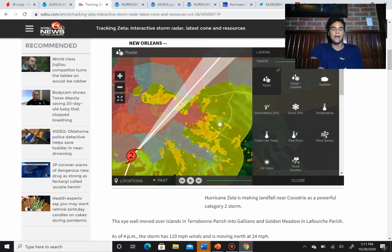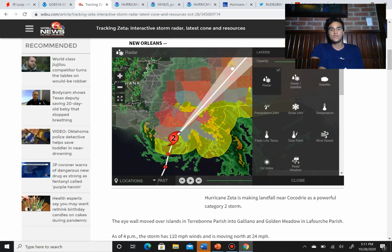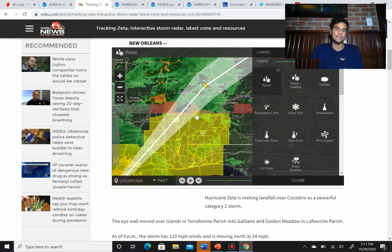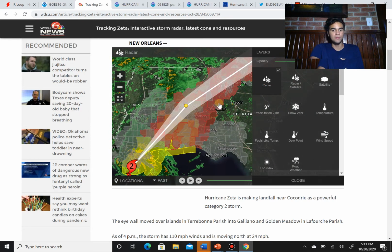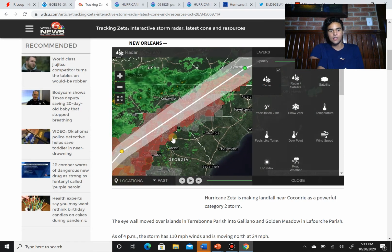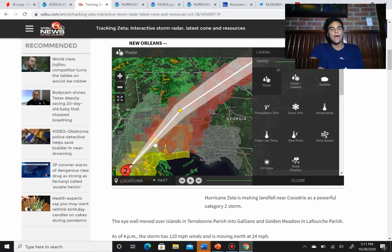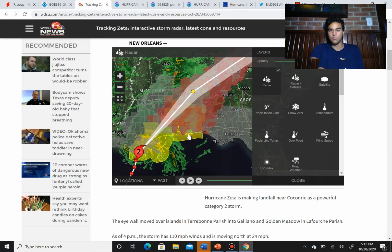However, it's not that much good news for more inland areas, because since it's moving so fast, it won't have a lot of time to weaken over land before it reaches your area inland. So inland, you may experience stronger winds than you typically see for inland moving hurricanes. So Alabama, middle of Alabama, Montgomery, Atlanta, definitely watch out, because this storm is moving quite fast and it's going to pack in winds stronger than you typically see in a landfalling hurricane moving inland.